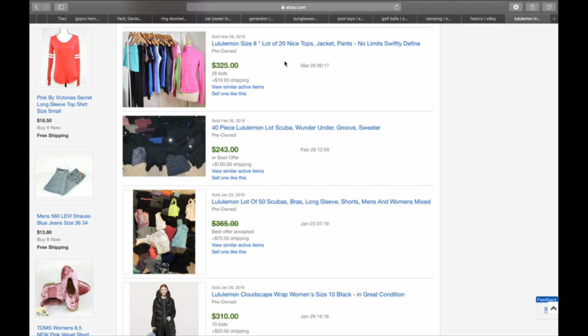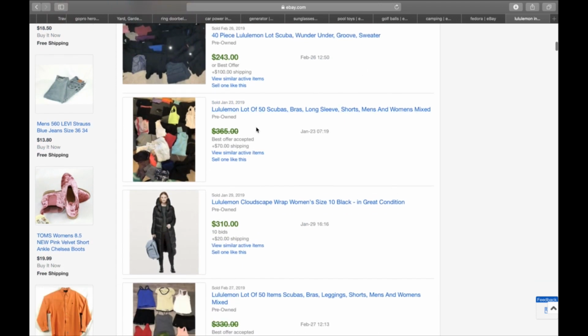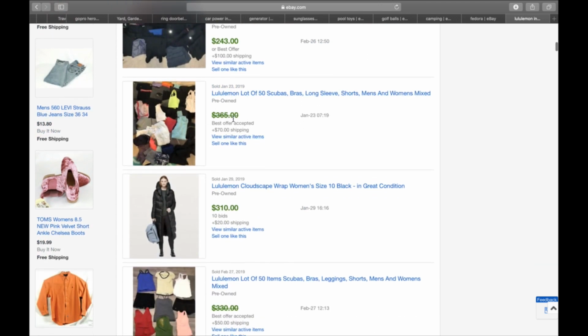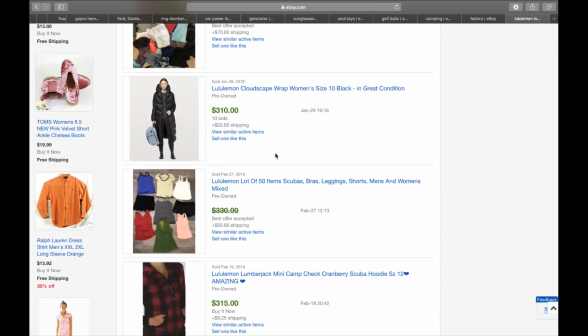Somebody could have bought that and probably flipped it almost. 40 pieces for $343. Again, that's probably less. That's like $8, $9 for this lot here. Lot of 50 they sold for $435 with best offer, call it $400. So people are getting in lots anywhere from $9 to $12 on up, depending.